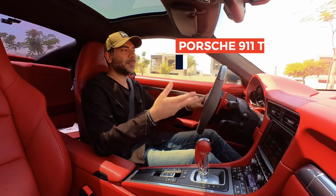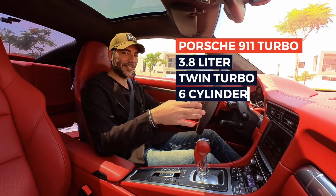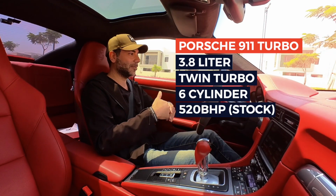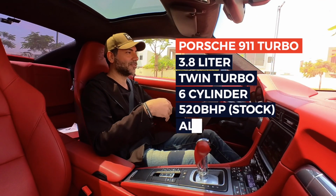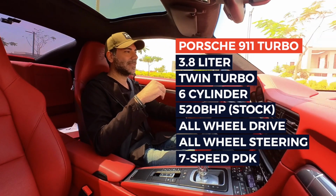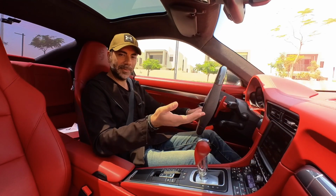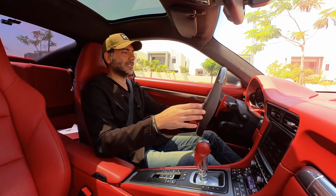Let's see. I mean, it's a 3.8 liter twin turbocharged 6-cylinder. That's a flat 6. That puts out stock 520 horsepower, which we just covered. And it's got all-wheel drive, all-wheel steering, and a 7-speed PDK. It weighs 1,600 kilograms, which is no lightweight, but it's not a slouch either. It's proportional to what kind of car this is.